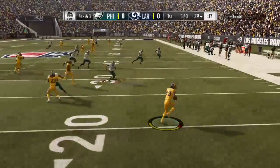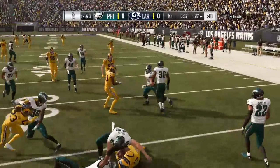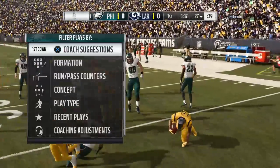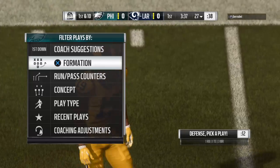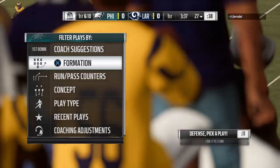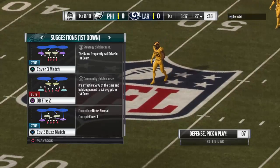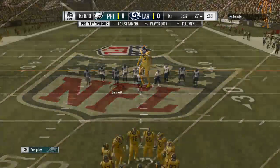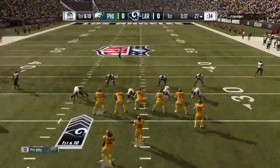And this will be taken at the 13. Nice job bringing that one back. 14 on the return. And the Rams will go on offense here with a 1st and 10. Goff will lead the Rams up here, 1st and 10 at their own 27.